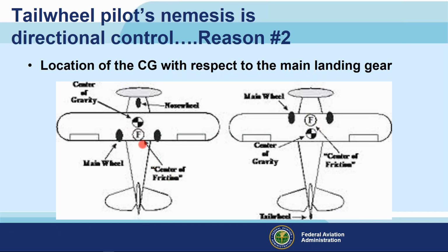So here, if you take a look at the center of friction on the tricycle gear airplane, you have the nose wheel that's providing some friction to it. Also, you have the main wheels, which are set further aft, and the center of gravity is right down there in the middle. For the weather vaning tendency, only this portion of the airframe is sticking out in the wind. You have all this on the front end balancing it back. Whereas on the tailwheel version, the main wheels are moved forward. You can see you have that much more of the fuselage behind that point, where it will want to start to pivot.